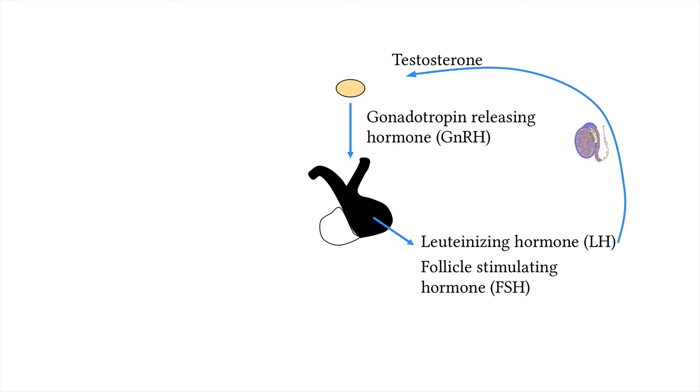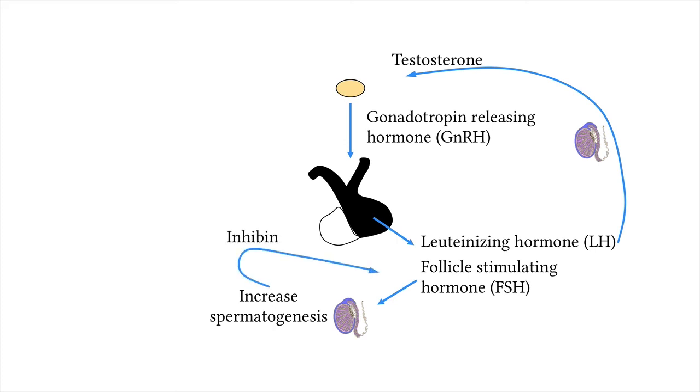Follicle-stimulating hormone causes the sustentacular cells in the seminiferous tubules to increase spermatogenesis. These cells also cause a negative feedback system to occur when they release inhibin. As the name implies, that hormone inhibits the release of follicle-stimulating hormone, so spermatogenesis slows down.